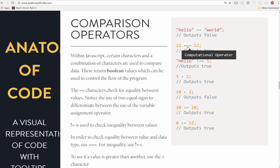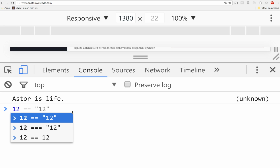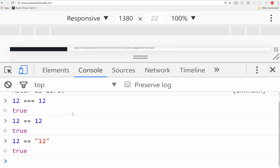I tell my students almost always to use the triple equal sign when comparing 2 values, and I'll show you why right now. Say, for instance, we were to type into our console 12 triple equals 12. What are you going to get? True. If we were to type in 12 double equals 12, we also get true. But what if we were to type in 12 double equals the string 12? Is that going to be true or false? With the double equals, it's actually still true. But with the triple equals, it's false.